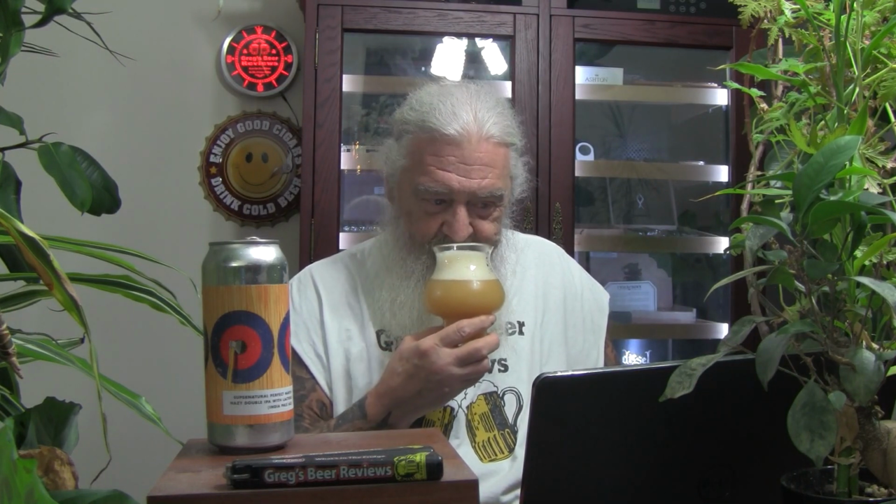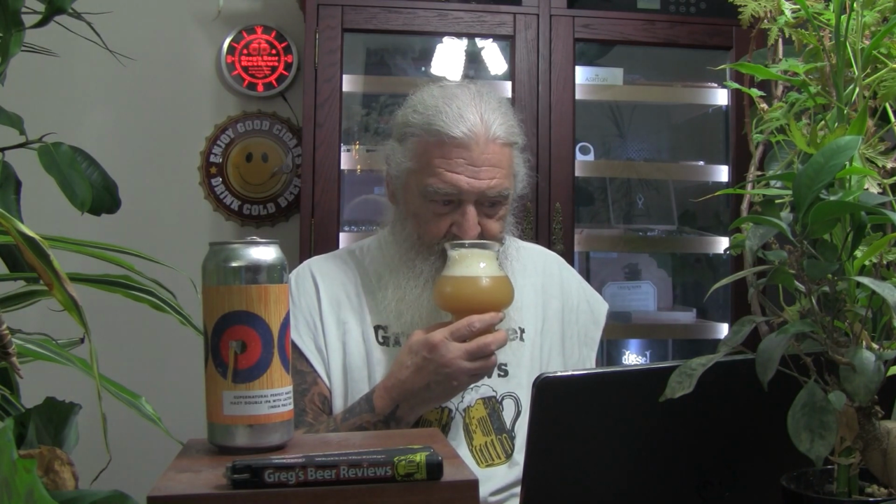To the nose we go. Very pleasant aroma, guys. Now, it's not off the chain tropical notes and stuff. I mean, it's something a little different. I am getting a little bit of pineapple, maybe some cantaloupe. Smells decent. The alcohol is not apparent on my nose in the aroma. Smells good. Let's dive in and find out.